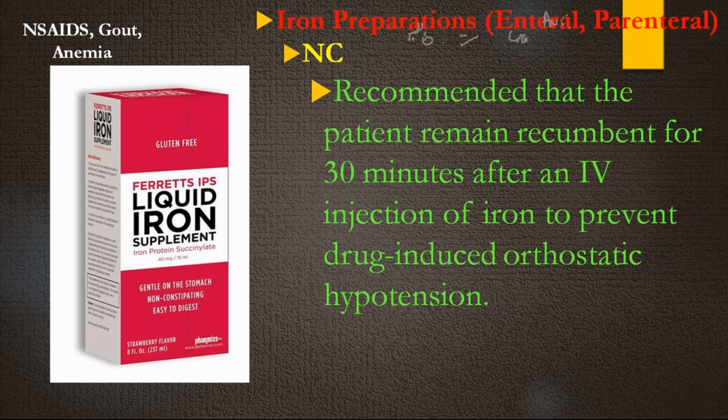Okay, so iron preparations when you have an IV presentation, first of all, you need to be careful because it needs to be slow. It's not in bolus, it needs to be a slow infusion. And the patient needs to lie down for about 30 minutes after application because the side effect of this IV iron is hypotension, orthostatic hypotension. So if you have the patient lying down or recumbent for 30 minutes, that is going to minimize the risk for falls.